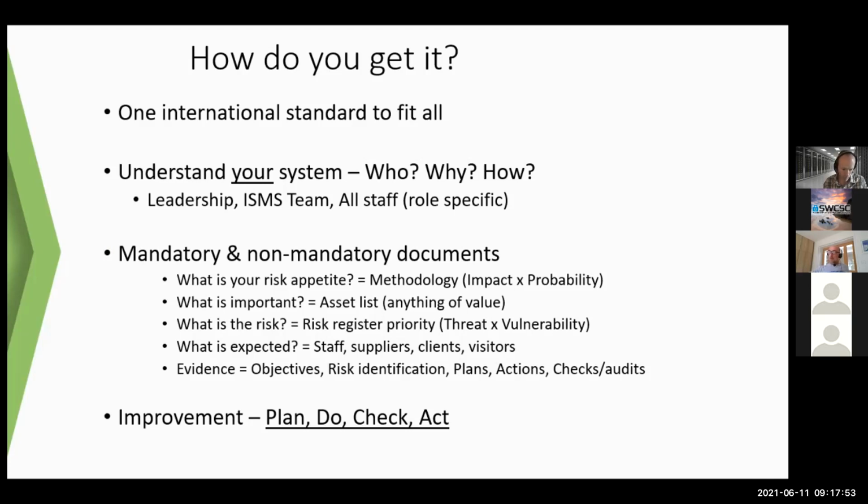You need to prioritize those risks, and we do that through threat and vulnerability of an asset. So a threat is a burglar, a vulnerability is an open window, and you need both of those two things in order for there to be a risk. If there's an open window and no burglar, there is no risk. You prioritize those risks, people need to know what's expected of them, and then you need to gather that evidence that you need to monitor, measure, and improve upon. If you say you're doing it, then you need to prove it, and this system of improvement is known as Plan, Do, Check, Act.